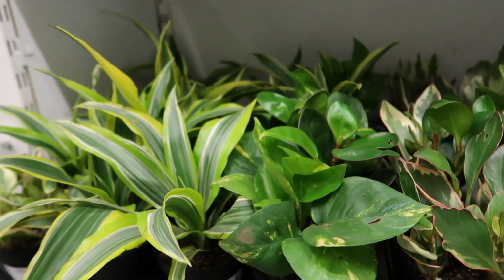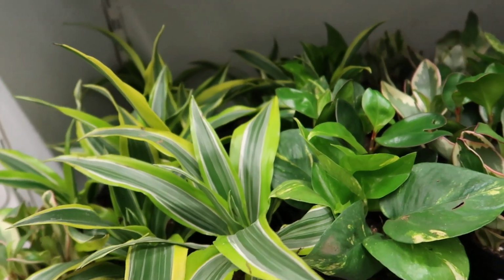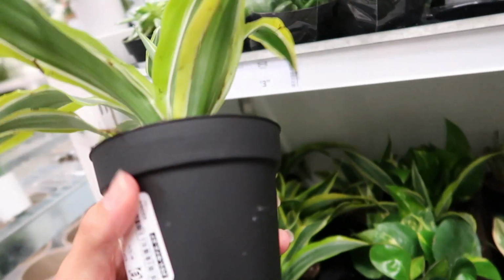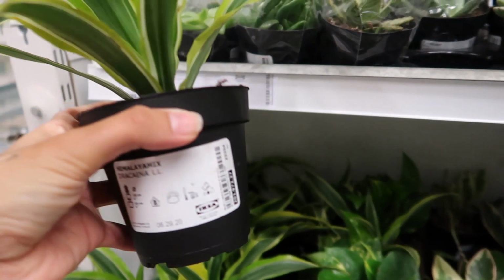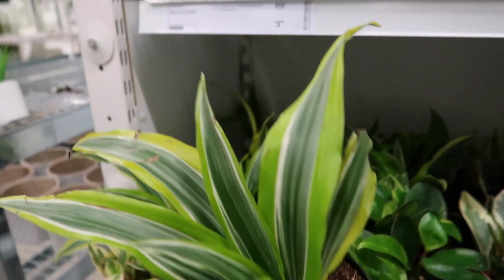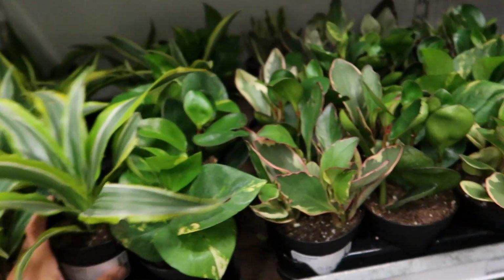And then they had some really nice dracaenas, super cute, very vibrant green colors. I really liked it a lot. I already have one of these as well, so I didn't end up picking it up, but if you're looking for one, IKEA really was a good place for them.